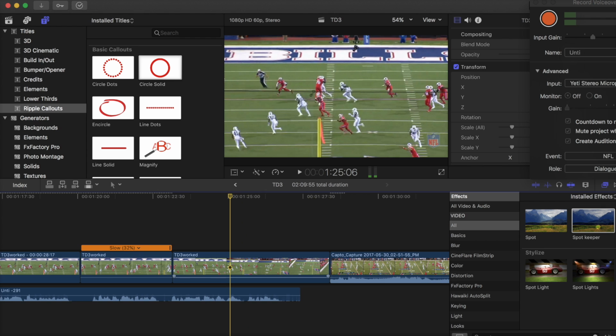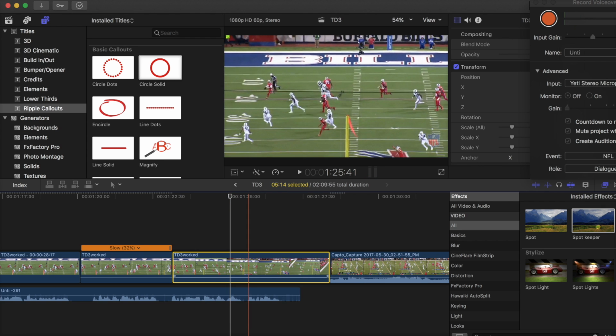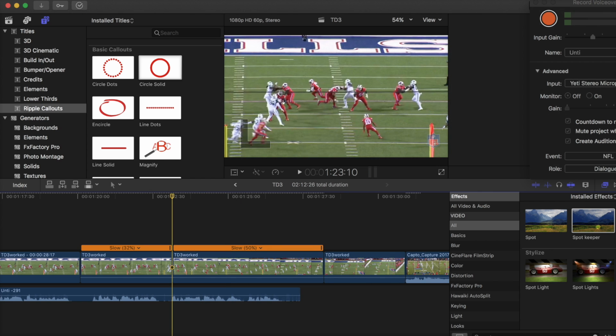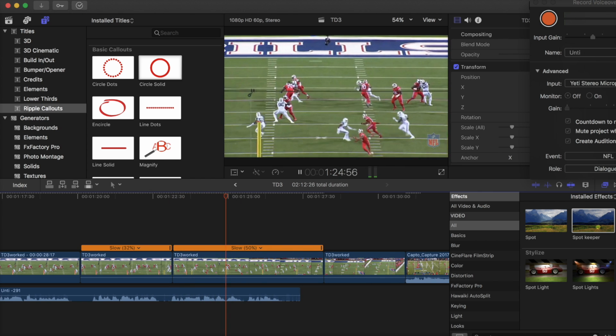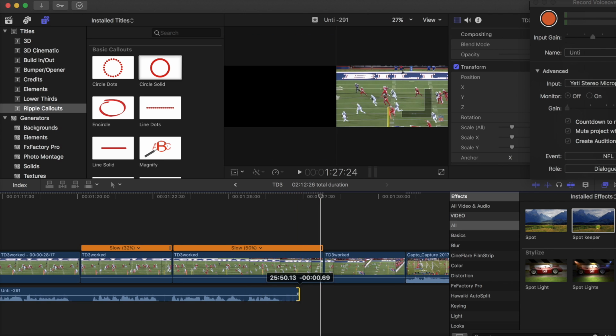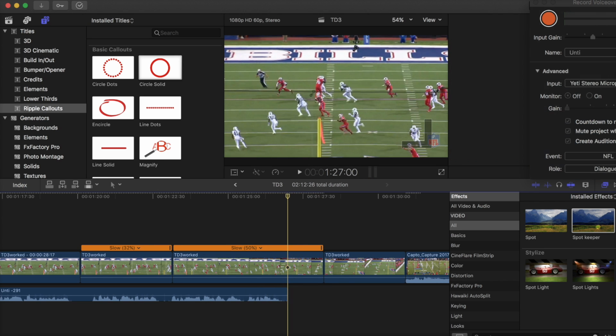His eyes are back up. It's beautiful. Eyes back up. Slow it down so you can see him reacquire. Breaks contain and reacquires his target, Salas, who is streaking down the field. Get rid of that. You can hear me clicking buttons.